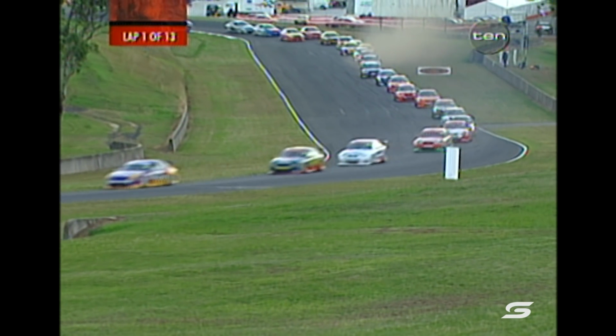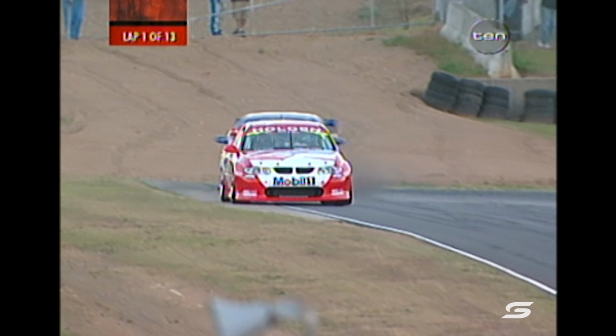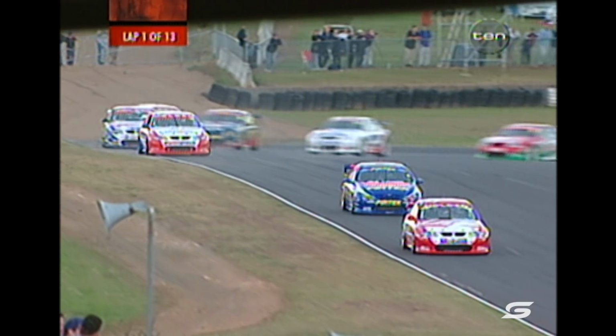Well, it's a 20-minute sprint race. This is like V8 Supercar racing was a couple of years ago. We had 3 20-minute sprints. And so often, see the cars forming this big, long train of cars.